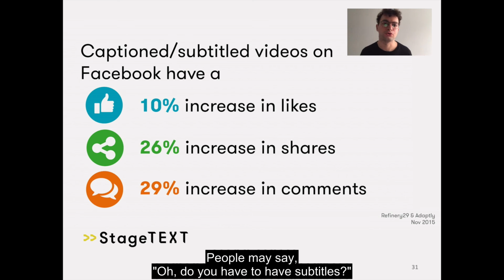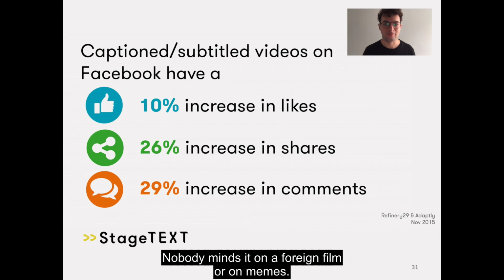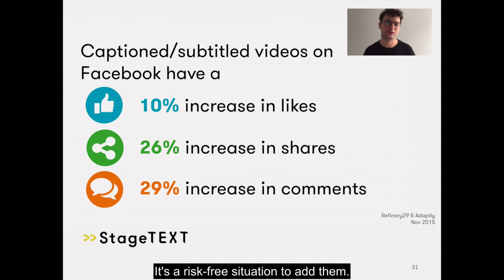And again, this is evidence that there's no loss of engagement from adding subtitles. People may say, oh, do you have to have subtitles? But the fact is that they're not really bothered by them. Nobody minds it on a foreign film or on memes. It's a risk-free situation to add them.